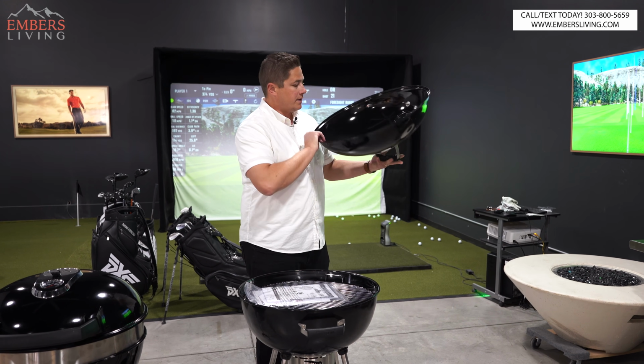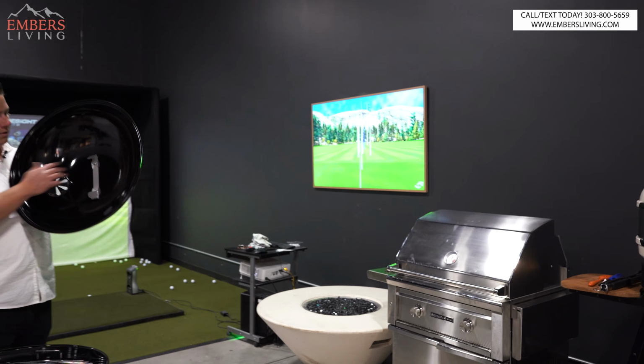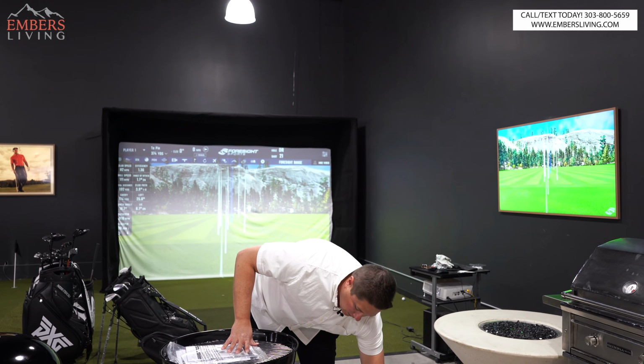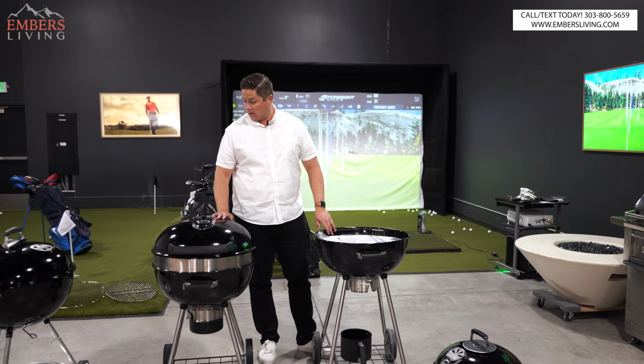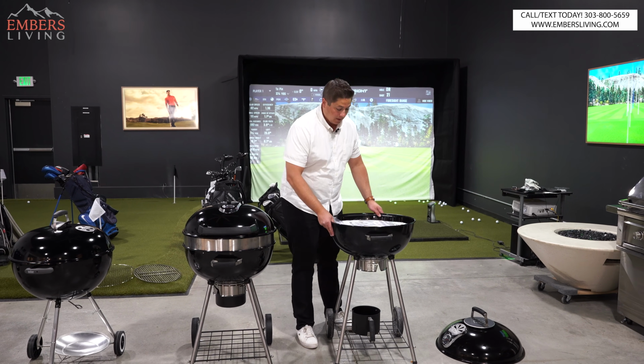First of all, am I missing something, or is there not a good spot to set this? No, there's no way to get in there. Anyways, so there's one thing. Don't have a place to set that. Right off the bat, I'm a tall guy. I love how, this is the tallest of the bunch. I love how tall this thing is. It's definitely taller, so that's a little bit nicer.